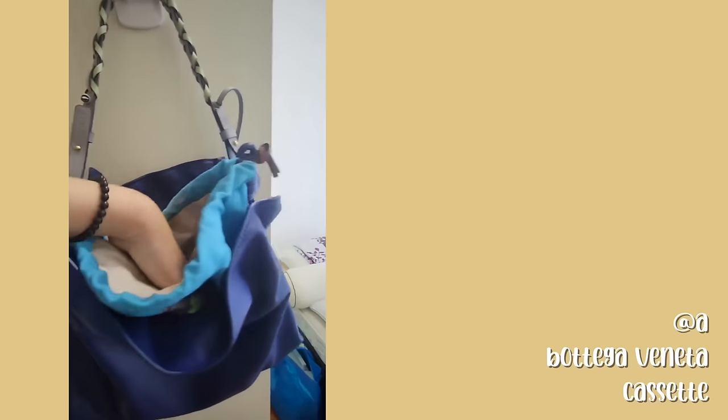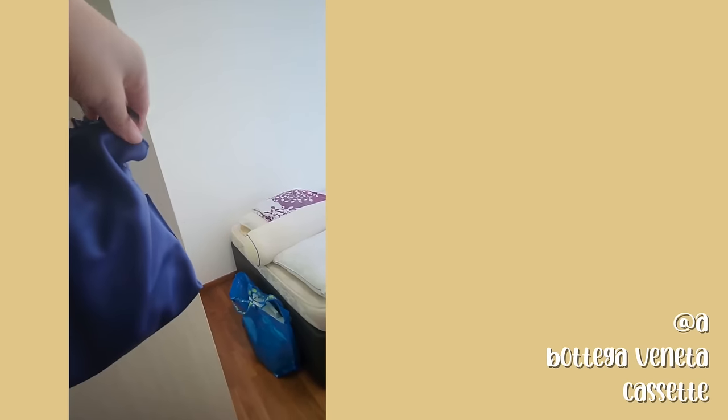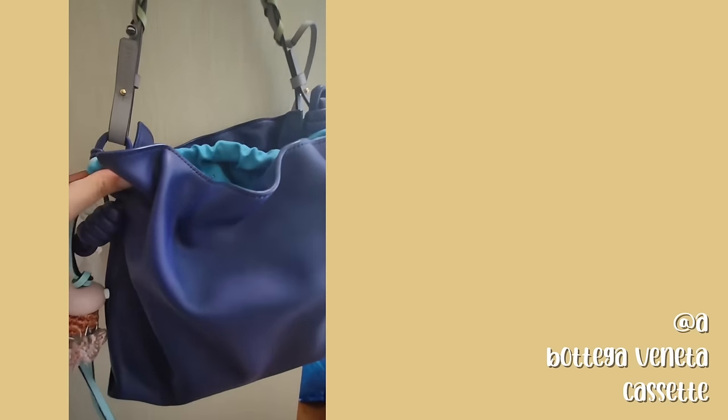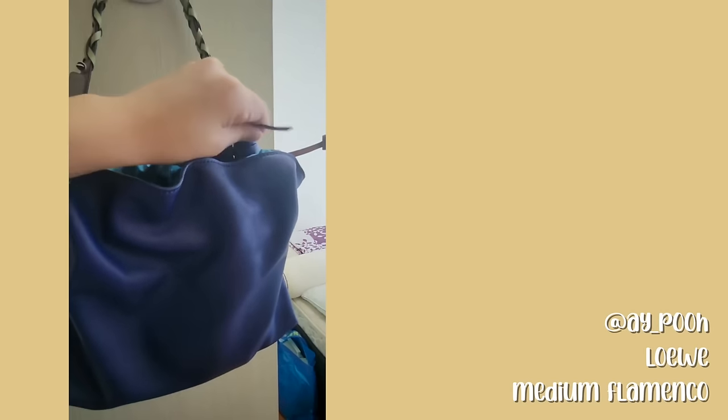She has the Loewe pouch on the inside that a lot of people like to use for basket bags just to keep things more secure. She also has the top handle from Loewe and a bag charm as well. This is like Loewe times three. Definitely need to add a top handle into my collection as well.